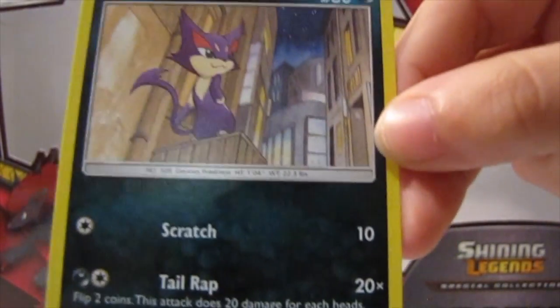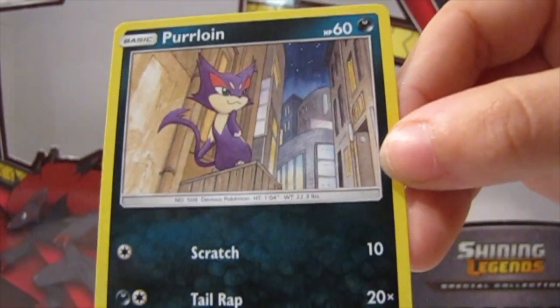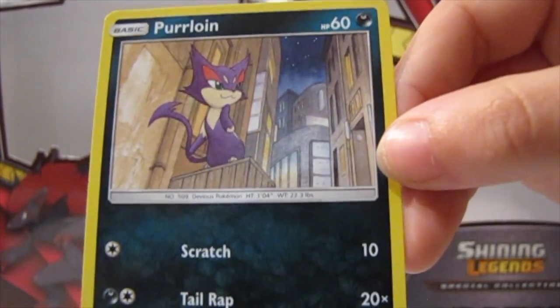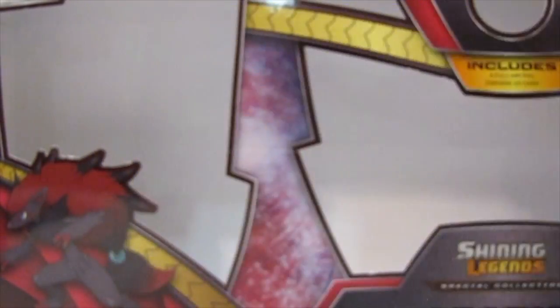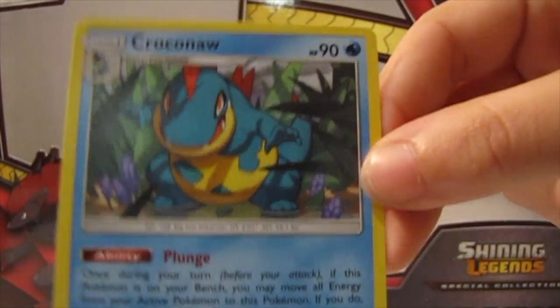Purrloin. Whatever, it's that cat that's kind of mean and sneaky. I don't really like this cat that much because it reminds me of a ripoff of Glameow, but just saying, that's just my opinion. And I have a Croconaw. I do apologize if I said that name wrong. I think that's how you say it.